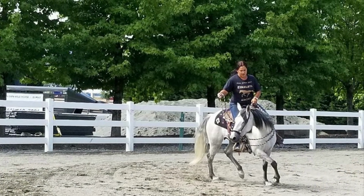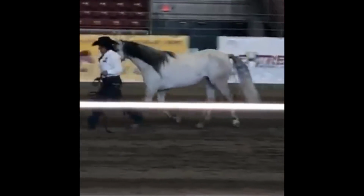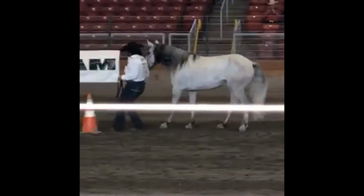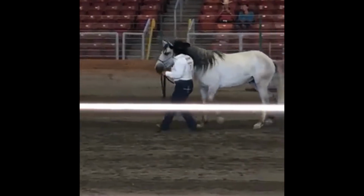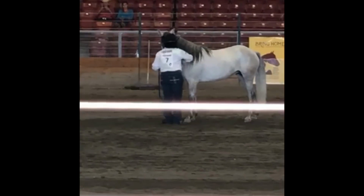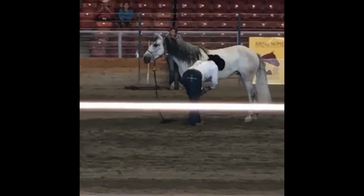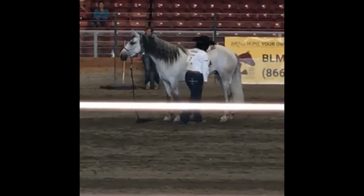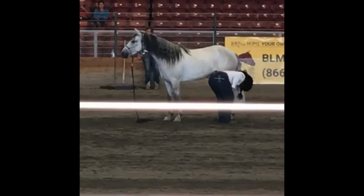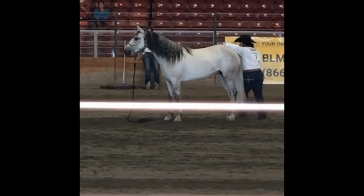And then here we're in the warm-up ring, getting some stuff done. This was the first class, and this is the class that kept me out of top 10. We ended up 11th. That move right there is what kept me out of top 10, I found out later. They wanted me to stop, pause, turn around, and back her that way. Instead, I just backed her moving off of my body, and they did not like that.